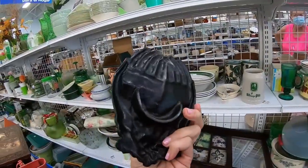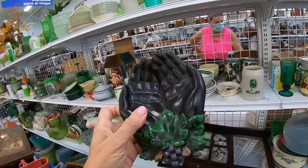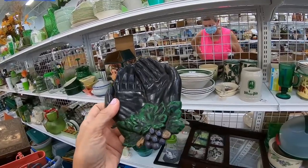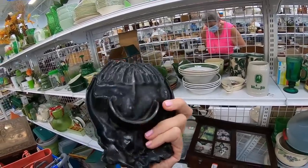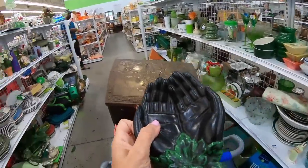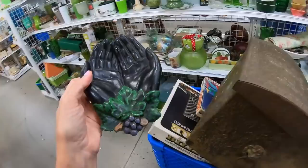Okay, a hands dish. Looks to be truly old. Cast iron, painted. Might have been painted after the fact, but I'm not sure about that. I don't see a price tag on it, but we're gonna put it in the cart and bring it up front and see if we can get a price on it. Where am I fitting this?